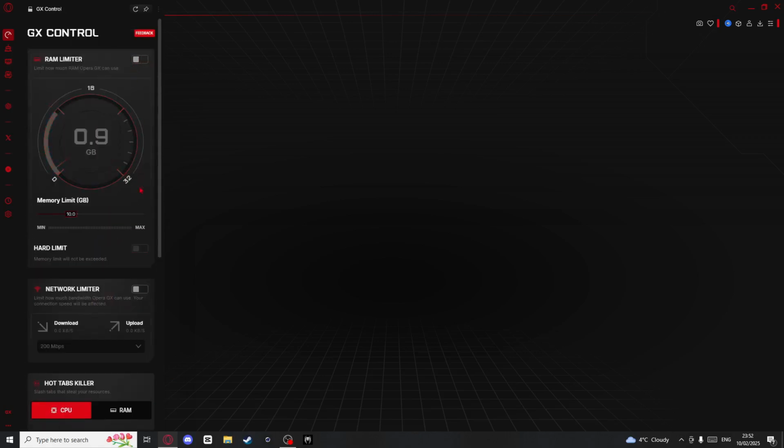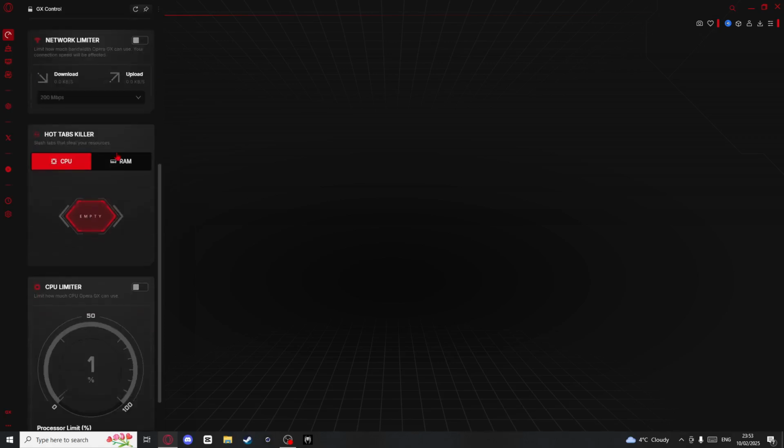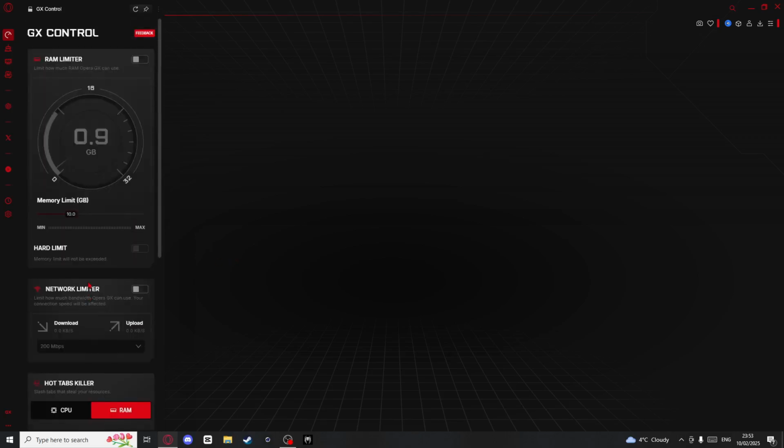There's also a network limiter for the bandwidth it can use. There is a tabs killer here, so if you've got tabs open and it's crippling your system, you can see what's open and just kill them all at the same time. And then you also have the same thing here for your CPU, where you can tell Opera it is only allowed to use, I don't know, 25% of your total CPU. So that's really good if you've got not a high-end system, maybe a mid-range laptop or a mid-range, low-end tower, or even just a low-end PC in general. It's really good, like I said, for being able to control what Opera can and can't use resource-wise.